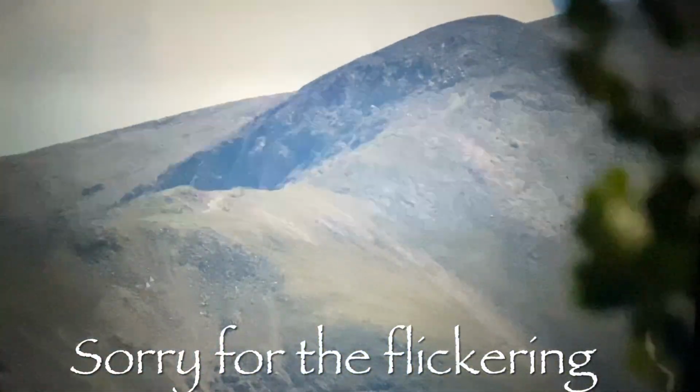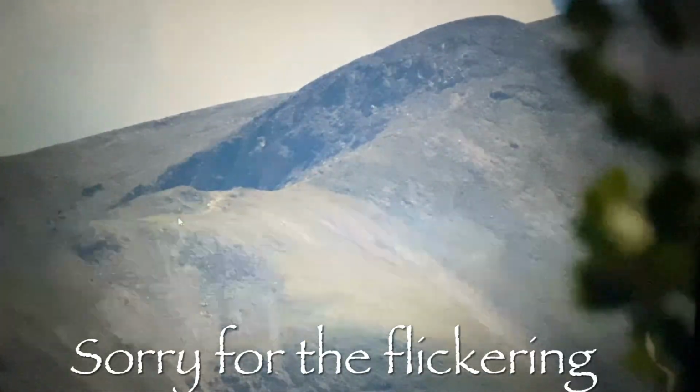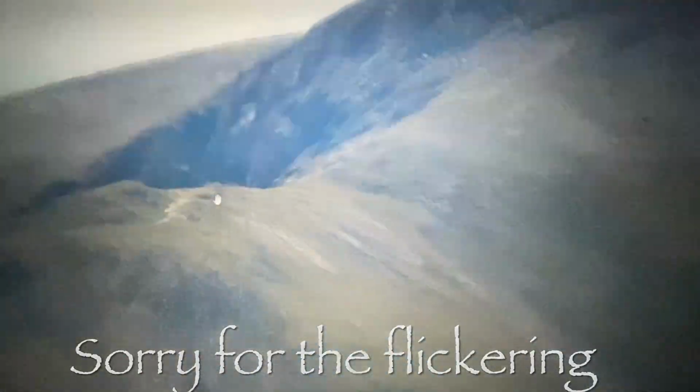I'd gotten out to a point where I could see up along part of, I do believe this is Mount Massive, and I think the trail is part of this right here. Let's see, is that a person, people? Oh yeah, there we go. So there's people right here. Those are people up on the trail.